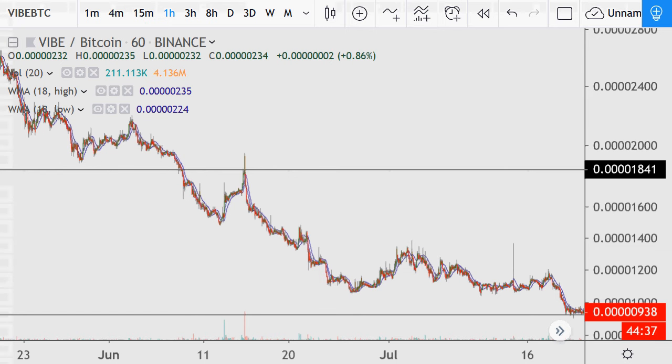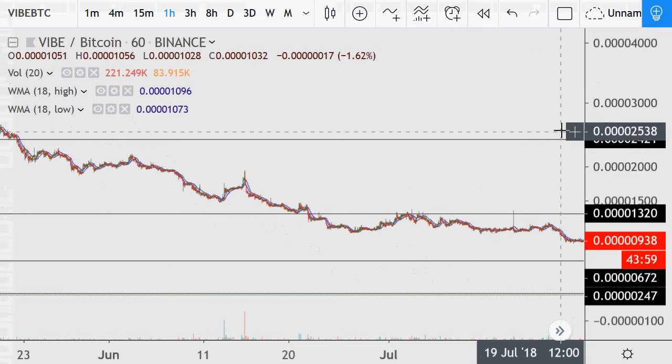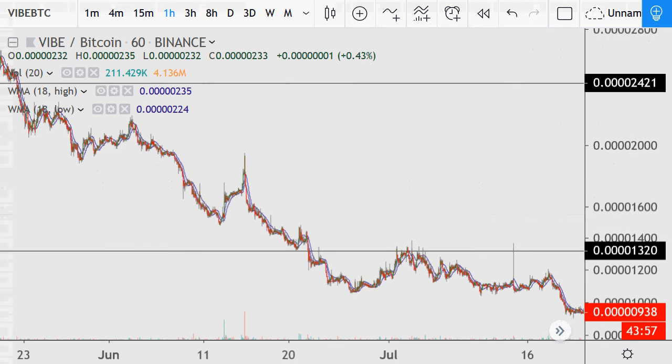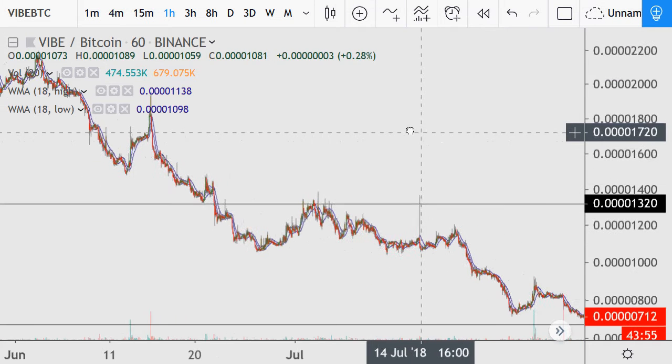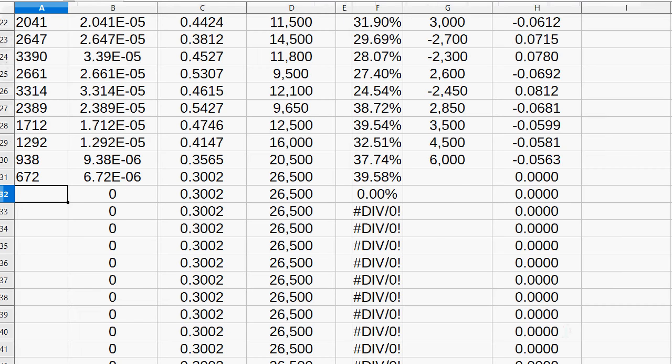Adjust the orders. We got 247, 672, 1320, and 2421. Oh, and it's a buy. And that would be 5 in a row now. And I'm really looking at a bear market strategy here. If I get like 3, 4 on the other side in a row, I can go major liquidation or major distribution. But I have to. This is where I'd be getting the coins to do it for any possible future play.